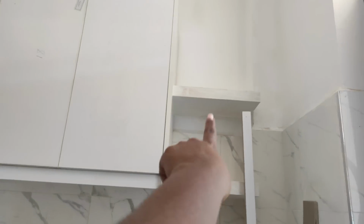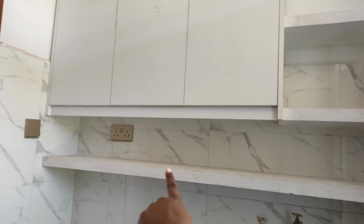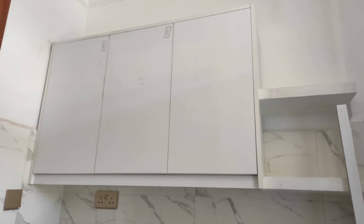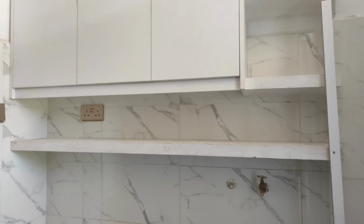So I feel like they fully forgot. We agreed not to have the floating shelves over here. We just have full cabinets and one floating shelf over here. But I think he forgot and he added floating shelves. But there's no need of undoing this. I feel like we can still work with it. It still looks very, very nice.